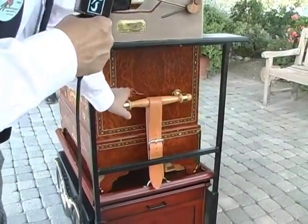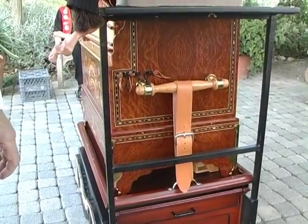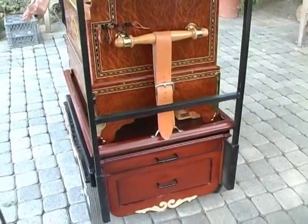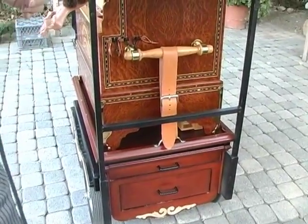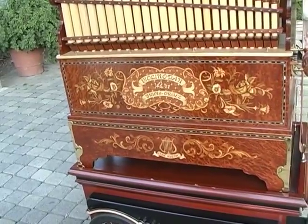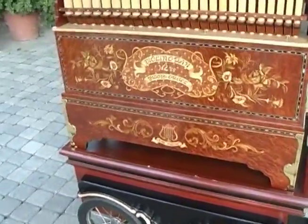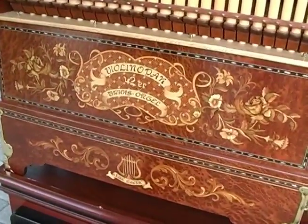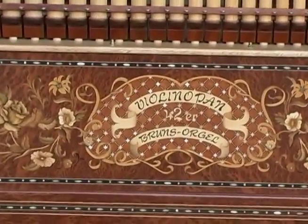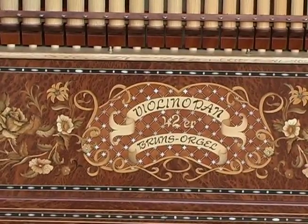On the side here are the levers that turn on and off various sets of pipes. These are the organ stops, just like you would find in a regular organ. And I can turn off various ranks of pipes, sections of pipes, and so forth to get different sounds. The intarsia, the front of the organ, was actually done in Italy to the design of one of the fellows who he actually got the first organ, and he designed the intarsia for all of us. And it was done by an Italian firm, and the maker's name is right here.